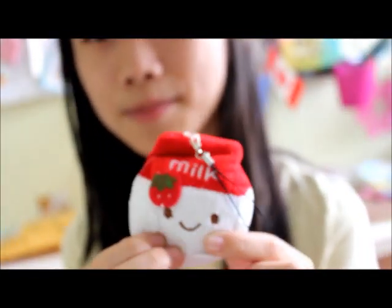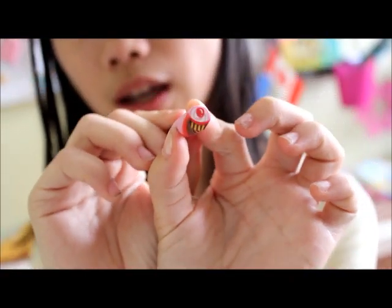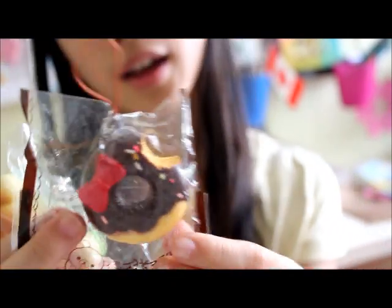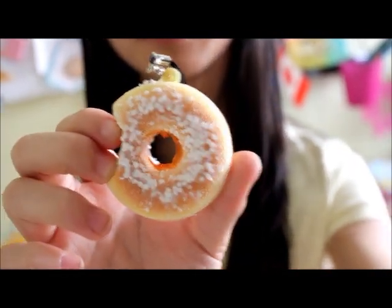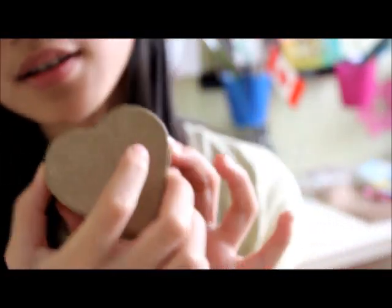And then, as for extras, she sent me a milk plushie. It's really cute. Fluffy plushie. And then she sent me these eraser canes, two of them actually, and they're in the shape of a straw, a cupcake. And she sent me bars of clay and three squishies. These are extras, by the way. These are not my trade items. A Hello Kitty donut, really cute. And then this flaky donut. You can see that. There we go. And then a heart box that you can decorate. So I think that's it.